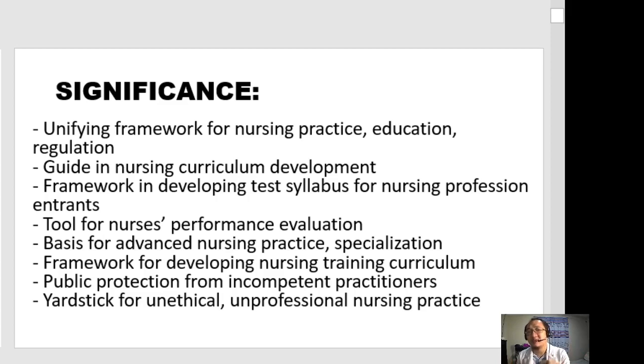So, these are the core values. Because whether you are in the community, in education, or in the clinical setting, you should have these competencies. You should have this concept within you.